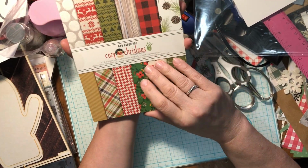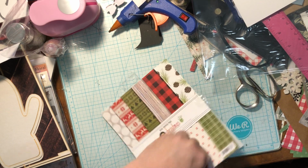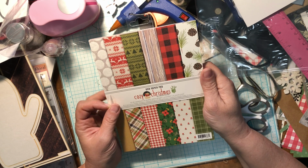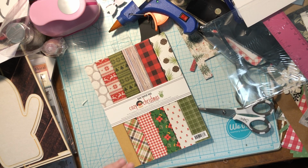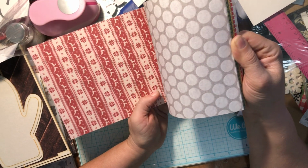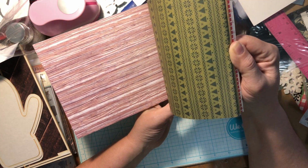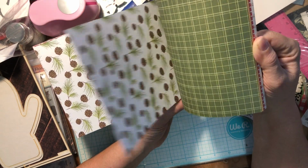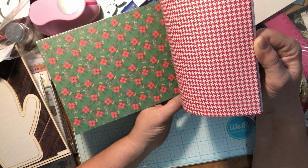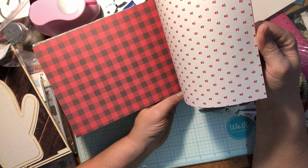And since I was at it, I did get some paper because, you know, let's open it up because I have not seen this paper. This is Cozy Christmas by Renee Looney, FancyPantsDesigns.com. Okay, let's check these out. Ooh, that looks warm. Cute. They're like sweater prints and wood. Plaid and pine cones. That's pretty. Very nice. These are very different than the Christmas prints I have already. Little whimsical. I love that. And look, they go nicely together. Very cute. I'm glad I got that.